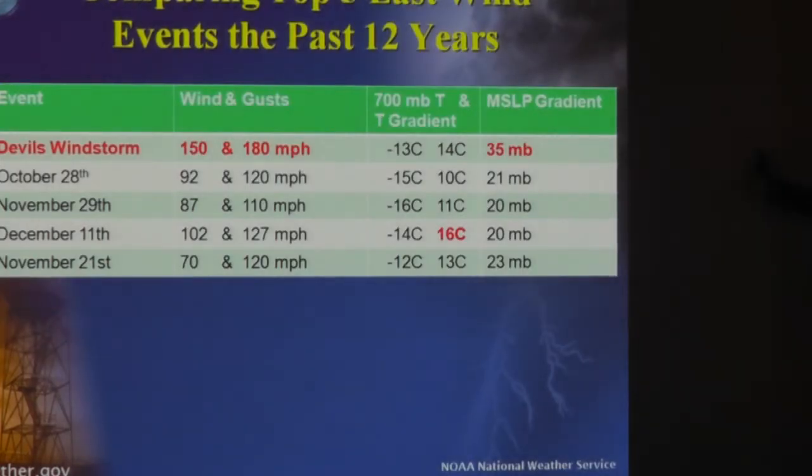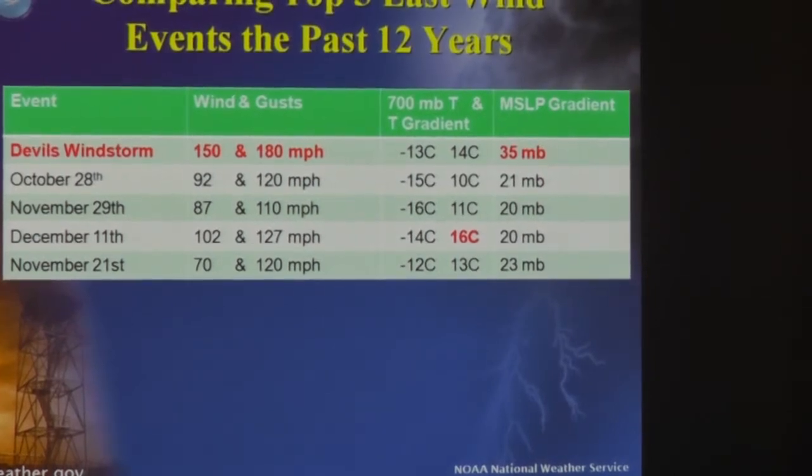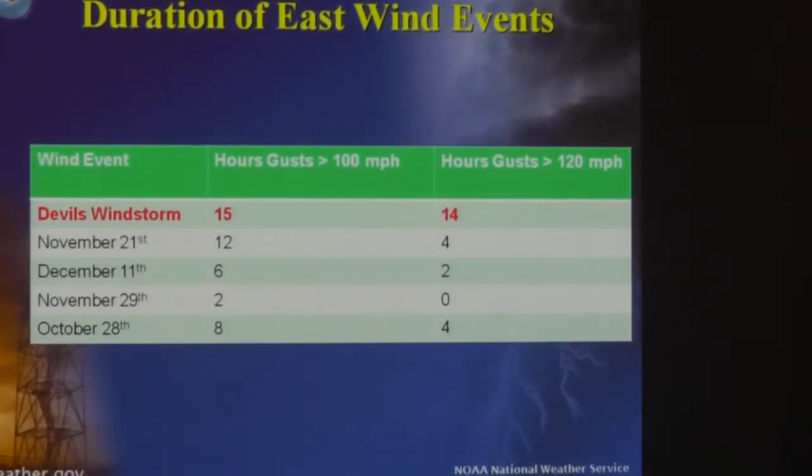So if we compared all these cases and looked at what happened with them, here's the wind and wind gusts off Mammoth Gondola. I didn't talk about the 700 millibar temperatures, but don't worry about that. They're all pretty close. What jumps out at you? Huge. Huge difference. And then the duration. Wow. 14 hours sustained winds over 120 miles an hour. All these other ones, that's why the duration of this event was just so extreme.